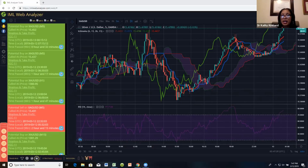When your red line crosses above your blue line, you can get in for a buy. That's an indication of a strong buy. When the red is above the blue, you can get in for 10 pips. Now, I get the question all the time asking, does it have to be below the cloud or above the cloud? The answer is no. As long as, you know, they're crossed.